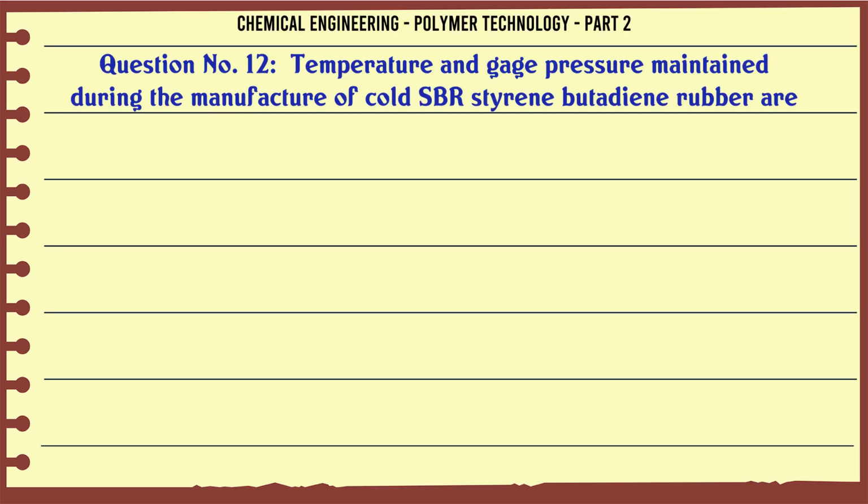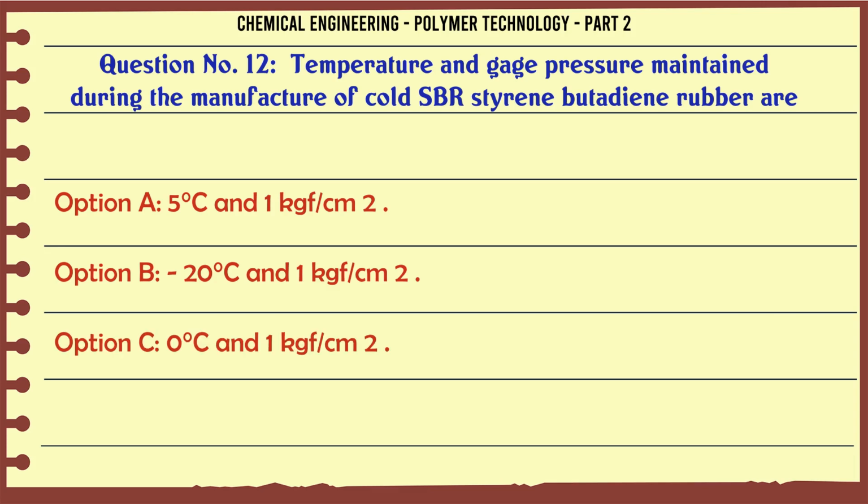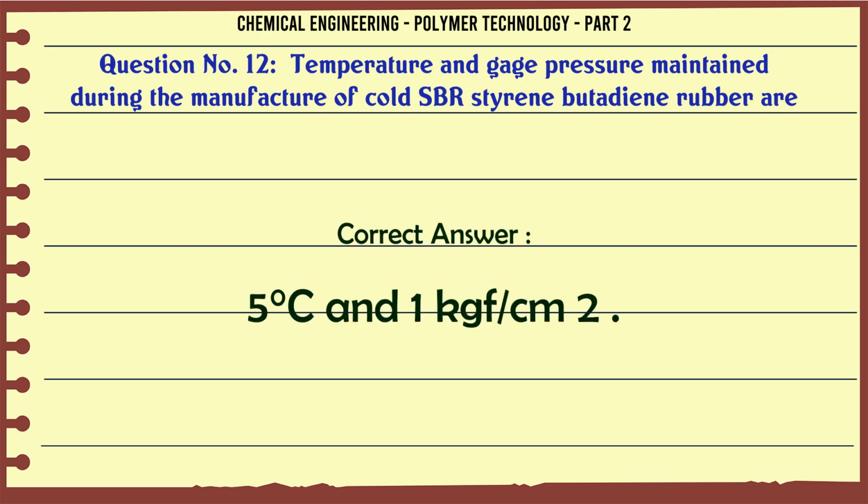Temperature and gauge pressure maintained during the manufacture of cold SBR (styrene butadiene rubber) are: A. 5°C and 1 kg/cm², B. 20°C and 1 kg/cm², C. 0°C and 1 kg/cm², D. 0°C and 3 kg/cm². The correct answer is 5°C and 1 kg/cm².